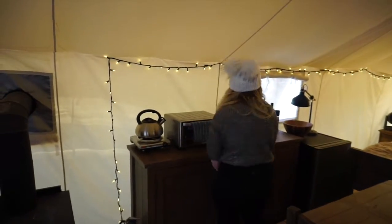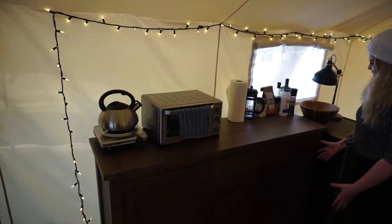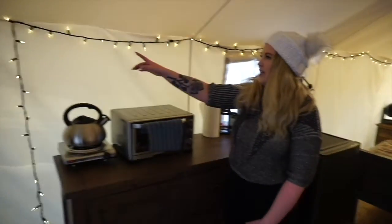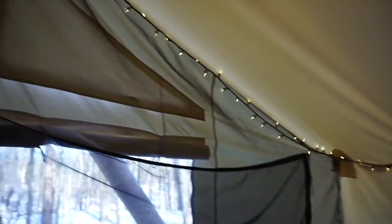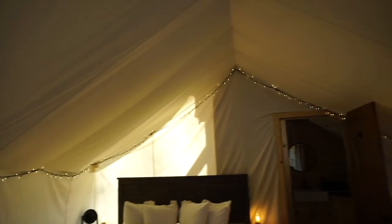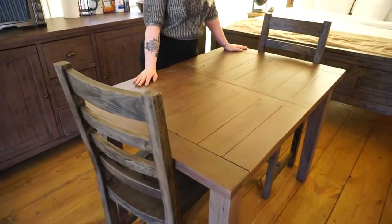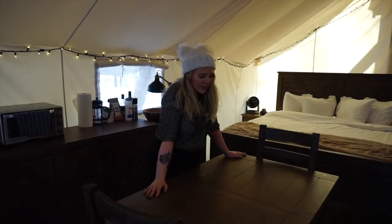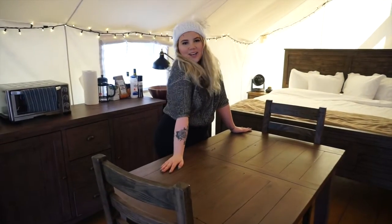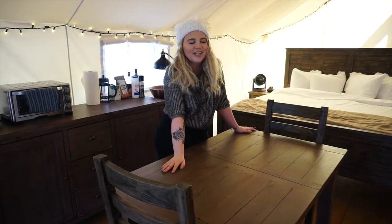This is the kitchenette area. I absolutely love all this lighting. Look how it goes up like this. It's just so aesthetic. I can't wait to see what this place looks like at night. And here is the table where Luke and I will be having some dinner and drinking some wine and playing a couple of board games because we brought some board games to play.